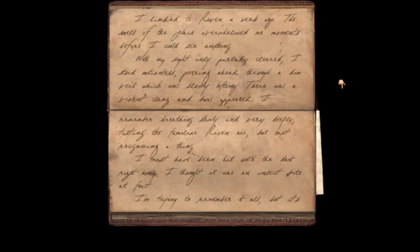I linked to Riven a week ago. The smell of the place overwhelmed me moments before I could see anything. With my sight only partially cleared, I stood motionless, peering ahead through a dim veil, which was slowly lifting. There was a violent clang, and something appeared.